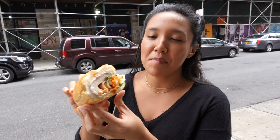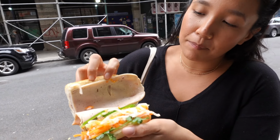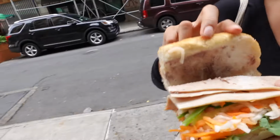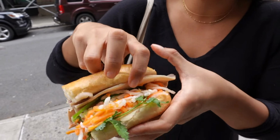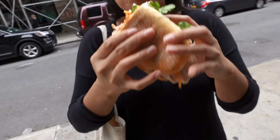So this is the ham and pate banh mi from Banh Mi Saigon. I think this is the best banh mi in the city. The secret is to get it spicy, which means that they put jalapenos on it. It has some Vietnamese ham. You can see smeared on there is pate and mayo. It has pickled daikon and carrots and cilantro, and the baguette, I don't know if you can hear that, is really, really crispy. Here we go.